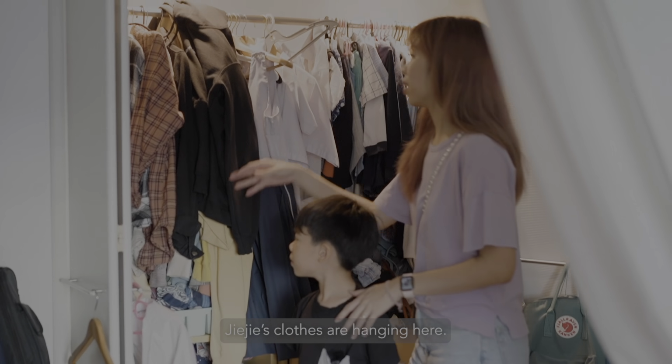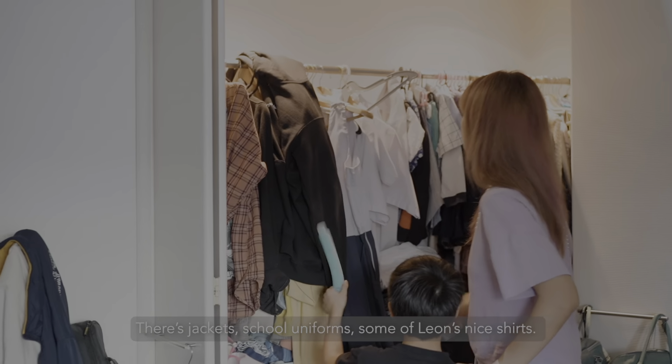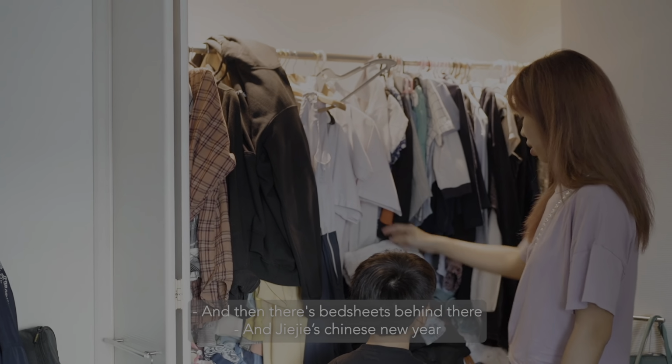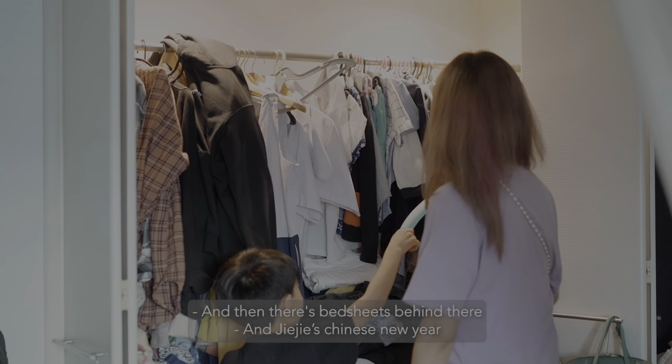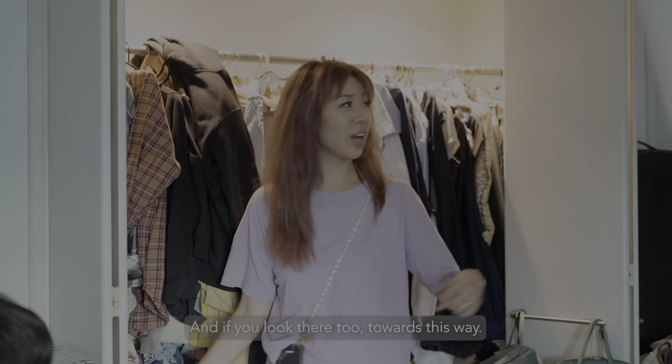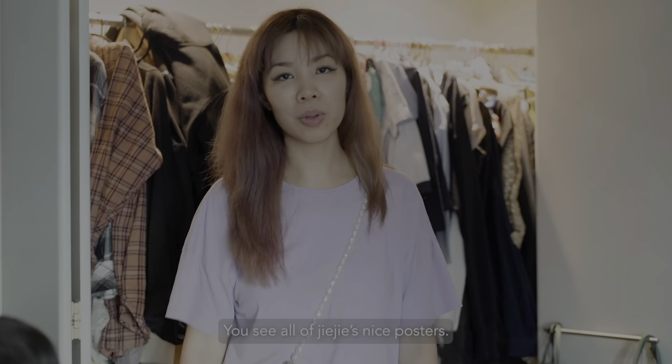And Tete's clothes are hanging here. There's jackets, school uniform, some of Leon's nice shirts. And then there's bed sheets behind there. And Tete's old Chinese New Year, yeah, Tete's old cheongsams. And if you look there, towards this way, you'll see all of Inez's nice posters.